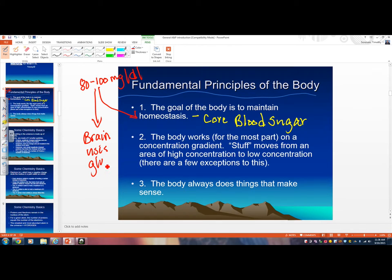So for your brain and your central nervous system, which really controls your body ultimately minute to minute, second to second, if your blood sugar is high or low, your nervous system's not going to work so good. So that means you ain't going to work so good. So what I'm going to do is explain to you how we maintain our blood sugar.